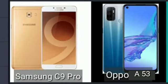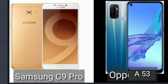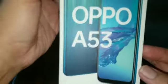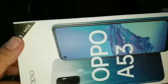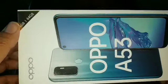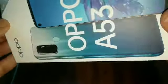In summary, both have good quality and have their own advantage. It depends on your budget. I recommend both. Now, let's unbox Oppo A53.